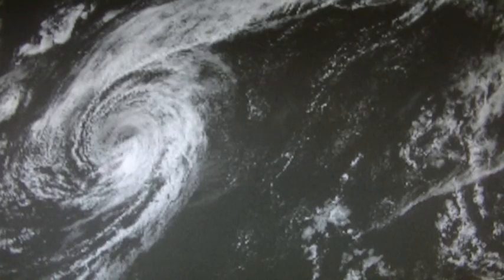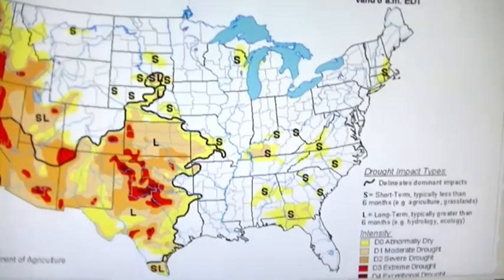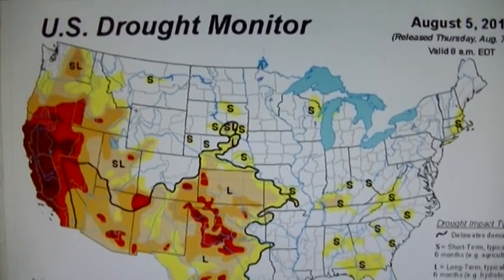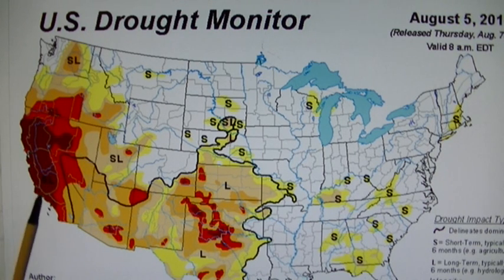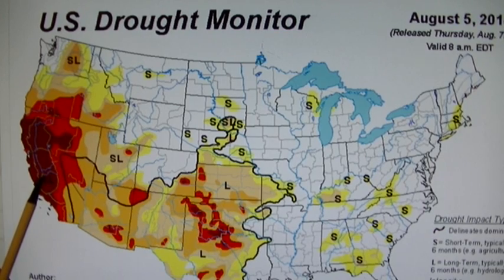Let me show you the U.S. drought map. And this is for August 5th, 2014. The entire state, the entire growing area of California is in exceptional drought. Exceptional drought is because you guys are not getting involved to fix this problem. Now, when I started this YouTube channel back in February 2014, this whole solid panhandle area was in exceptional drought. But these videos are a threat to them.